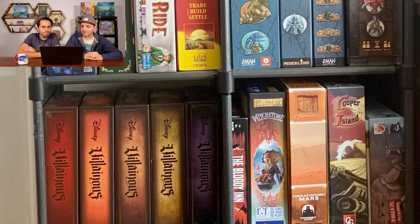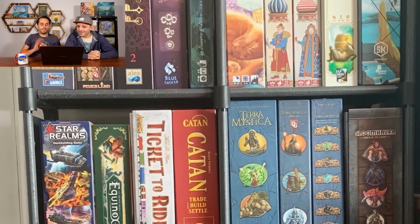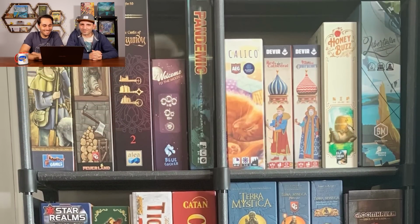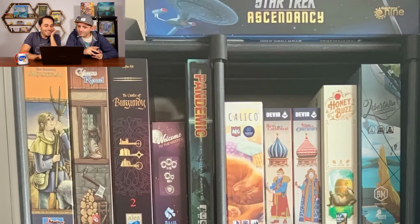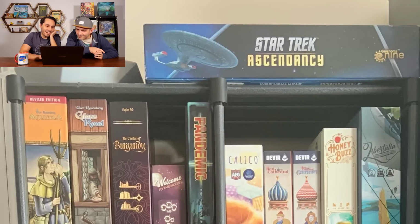So she is Team Agricola and not Feast for Odin. Debatable. I don't think that was in the email, but I'll screenshot it and post it online as proof. Look, the proof is right here, because Feast for Odin is nowhere and Agricola is prominently displayed in the top left corner, the number one slot of the shelf.